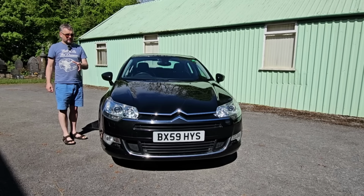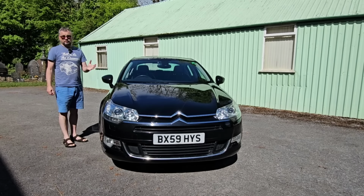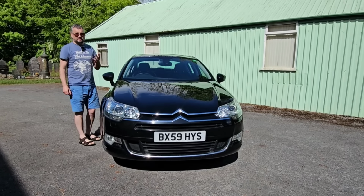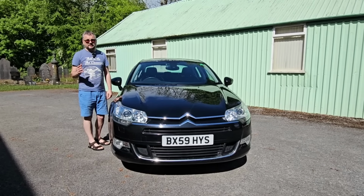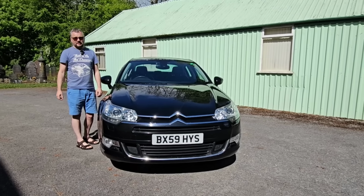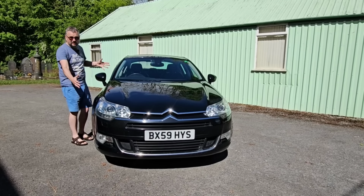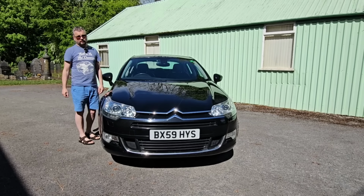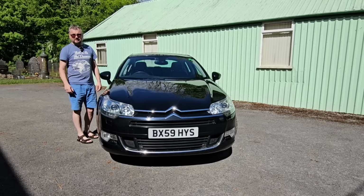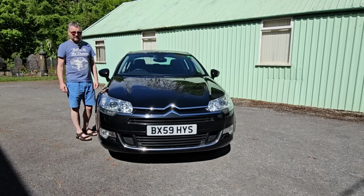Engines range from a 1.6 petrol, later on initially a 1.8, up to a V6 petrol, and turbo diesels range from 2-litre HDI to 2.2, and finally the same V6 twin turbo diesel that you could get in the C6. In fact, the C6 shares a great deal, and both these cars also owe a lot to the Peugeot 407, which you can see in the design of the suspension uprights and everything. It's all very, very similar.